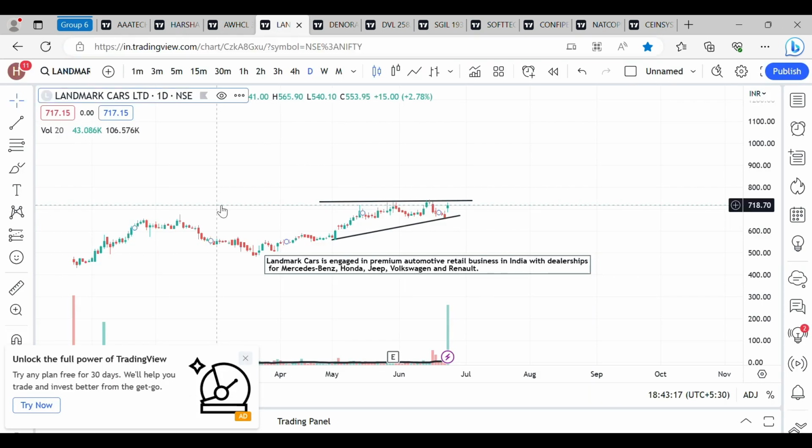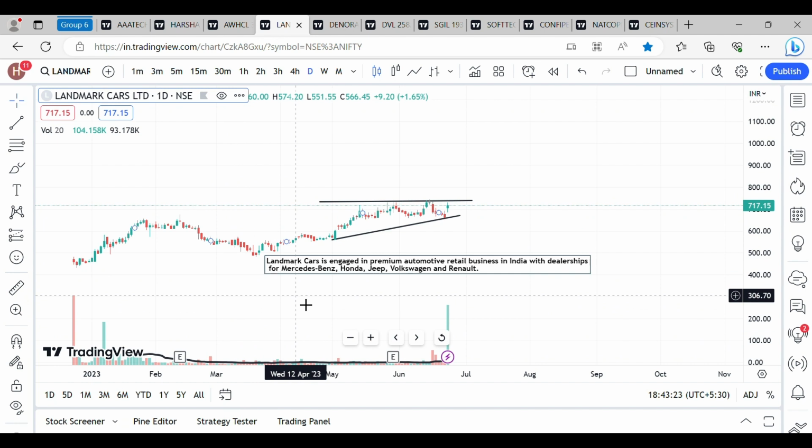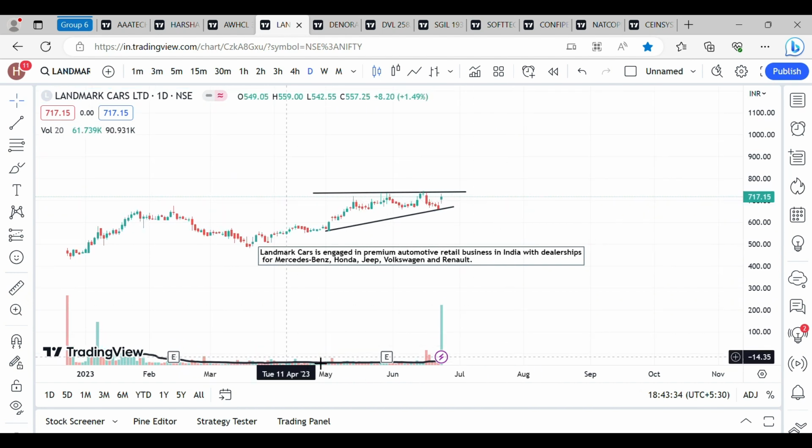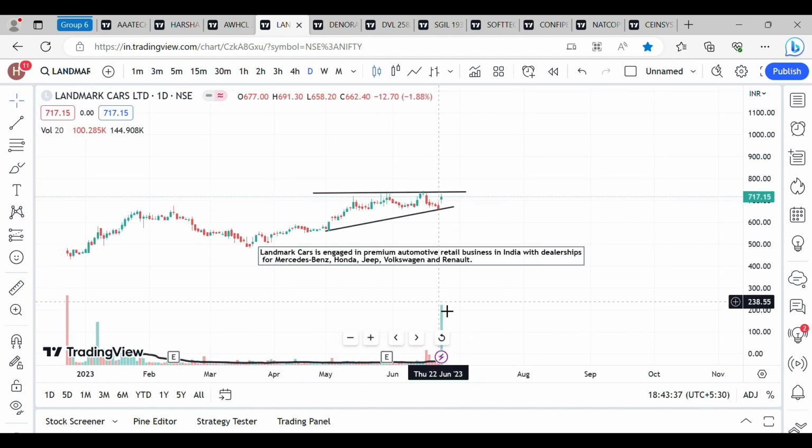The next stock which is looking very good is Landmark Cars. It's engaged in the premium automotive retail business in India with dealerships for Mercedes-Benz, Honda, Jeep, and Renault. The stock was not having any activity for a very long time, and suddenly on the 23rd of June, it has seen very good volume.